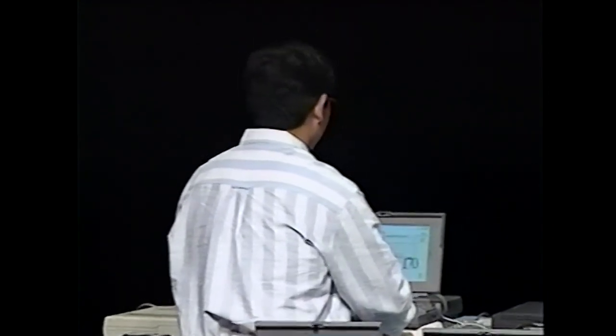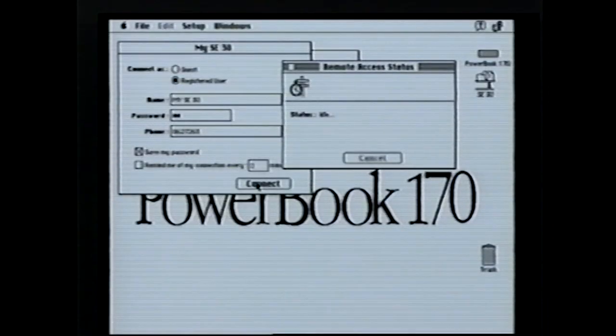And so we have a brand new product. This is a really cool demo. Let's begin this. This is our new product, AppleTalk Remote Access. It's one of our new networking communication products out there. Can you hear it dialing? It's using the internal modem here.